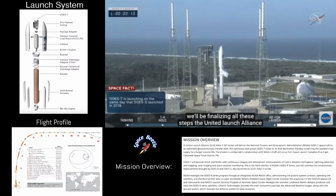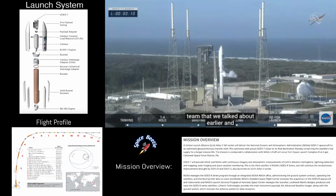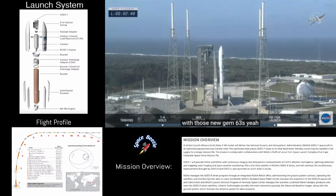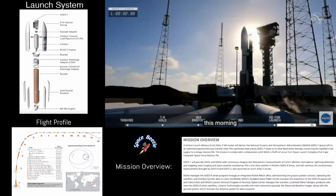And there you can see from that shot of the pad out over the Atlantic Ocean, down towards the bottom of the rocket, those two solid rocket motors. There's two on this side, two on the other. This is an Atlas 541 configuration, which we know is going to provide a lot of performance with those new GEM 63s. Yeah, Daryl, the 541, as Tory Bruno, CEO of ULA, likes to refer to it, is the Dominator. Those four solids will provide a lot of thrust as we get GOES-T off this morning, using those new GEM 63s from Northrop Grumman to provide a little extra performance and get GOES-T on her way.